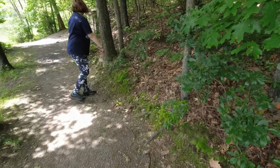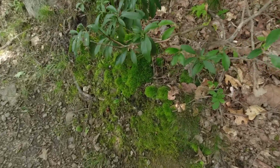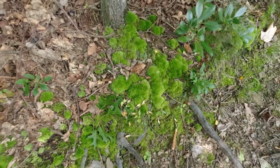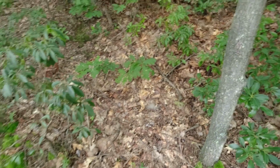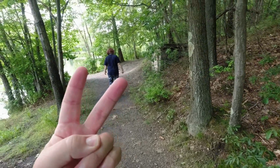Okay, Lily found our next item. A nice, beautiful patch of, of course, nature's carpet. We got some right there. Got some more over here. It's a nice, soft, fuzzy kind too. Kind of squishy. Although it is in other areas too. I was looking for a really good patch and she found it right there. So we're 2 for 2 right now.